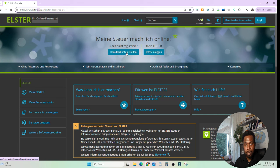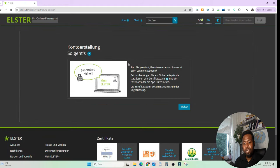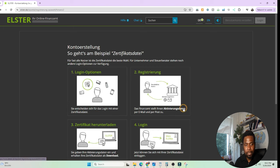You click on that, and it brings you here where they explain that on every other website normally you need a username and password to log in. But here they're telling you you'll need what we call a certificate, a Zertifikatsdatei. This certificate is not like your university or school certificate. It's just a file that you download from them. Okay, so just click Weiter here.